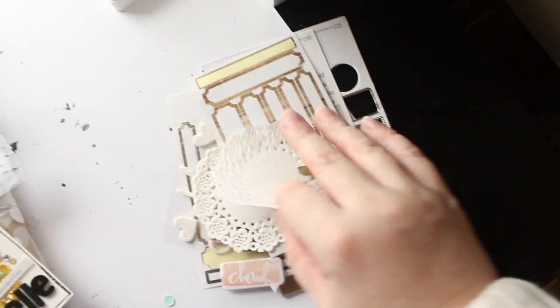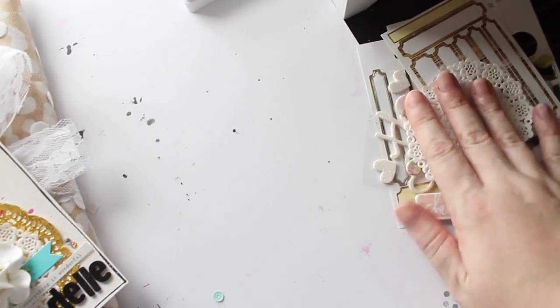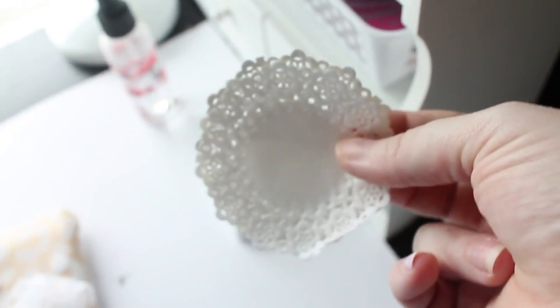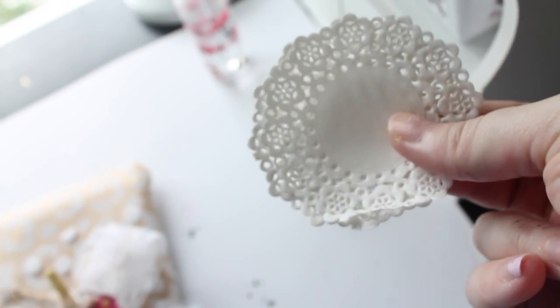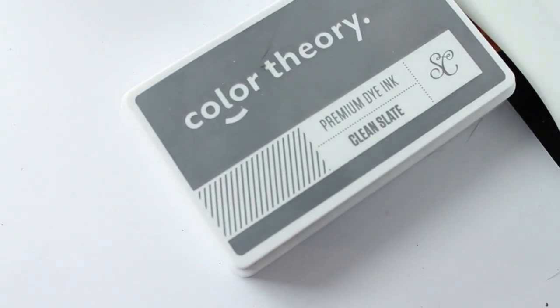More bits and pieces that I need to sort out there from the current kit, except for these doilies. So if you haven't got these doilies yet, guys, get onto them. These are the mini Doodlebug white doilies, and I am in love with them. I use them on Project Life on anything. They are just amazing.